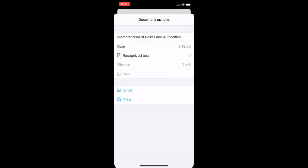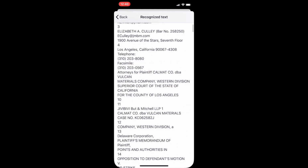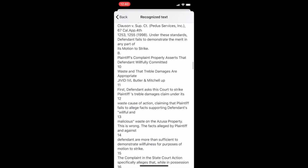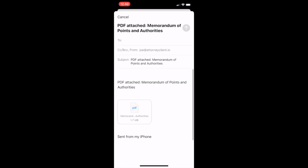And then from there, if you want to change the title or the date, you can still do that. You can also just view all of the text that it pulled off the document, which is used for searching in the document view. And you can also email it. So when you hit the email button, it'll automatically bring up your phone's mail system, and it's automatically attached the document as a PDF already.